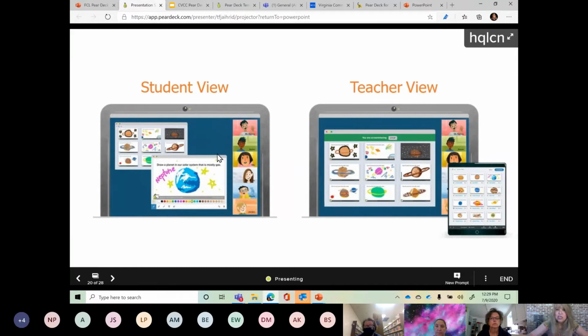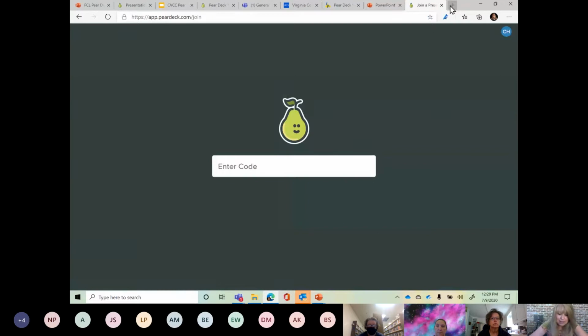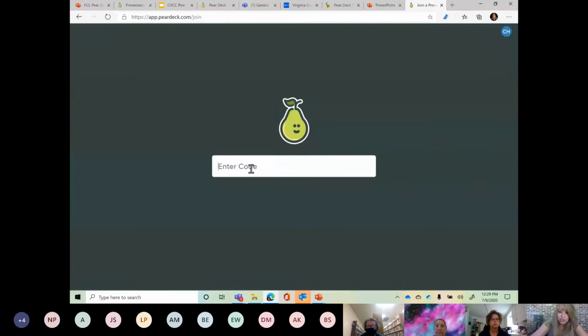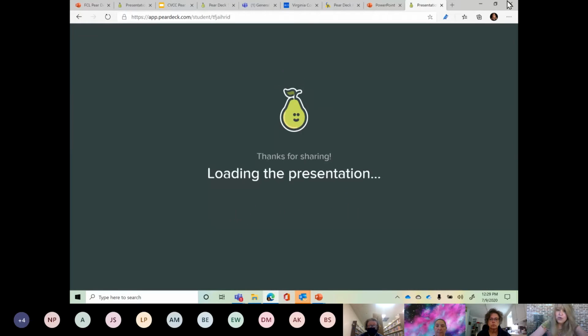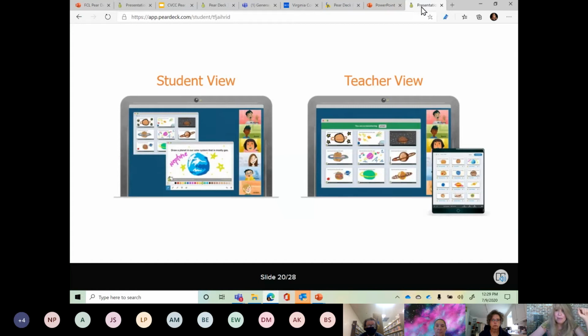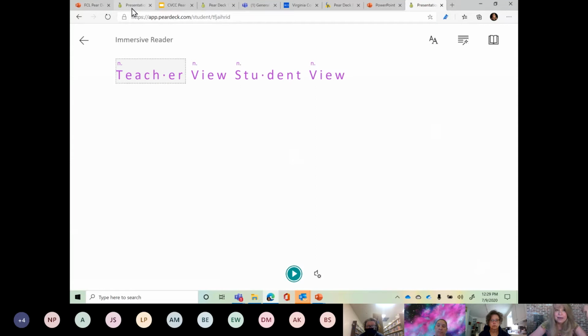There's a student view, which you're seeing on your device, or I could see up here by just going to joinpd.com and typing in our code. Let me go back and peek at our code here, HQLCN. So you could actually see that student side of it as well. So that way I can see the teacher side over here. And on another tab, I could come over here and see what the student would see and how they would see their immersive reader and try all those pieces out if they needed it. So we have both sides here.